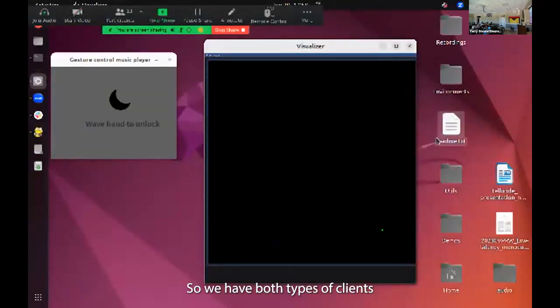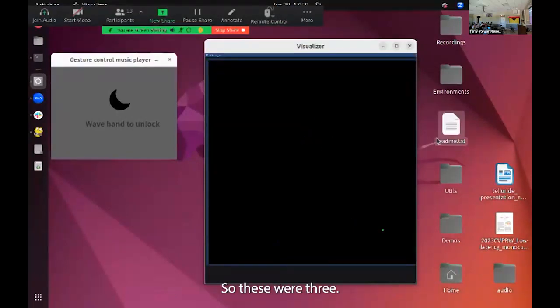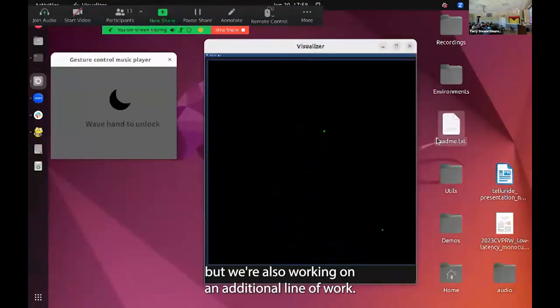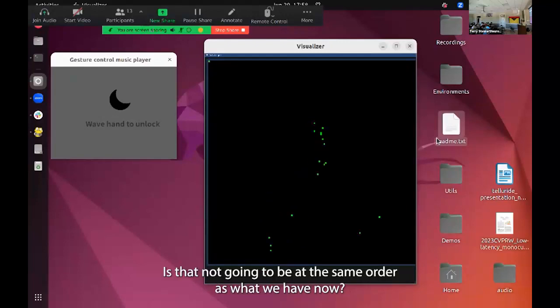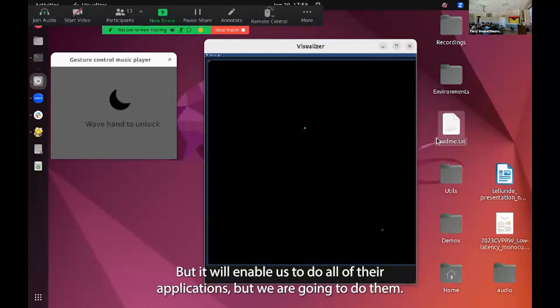So we have both types of clients, and the third type I'll tell you. One wants low power, the other wants very high accuracy, the third wants everything for free. So we have to balance those three. At the moment, the primary focus is to keep things low power, but we're also working on an additional line. The Dynap CNN that I showed you in the very beginning, we're working on enabling it to work with larger networks. There, power is not going to be in the same order as what we have now, but it will enable other applications that we currently cannot do.